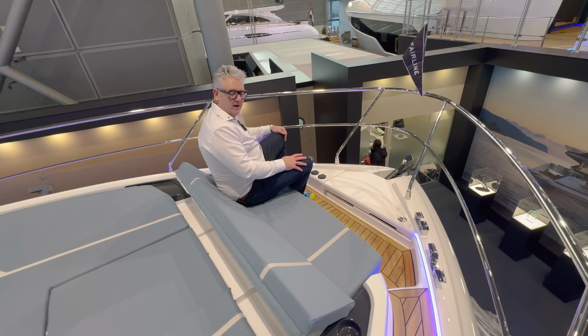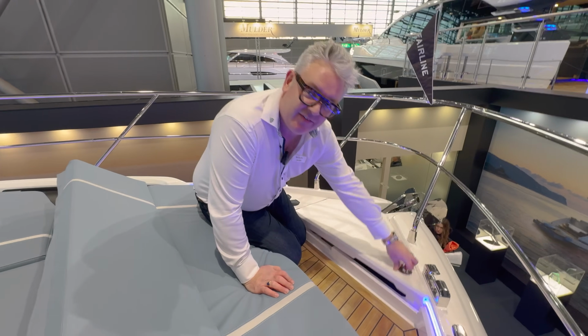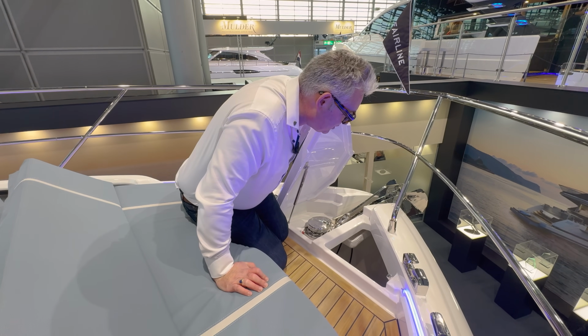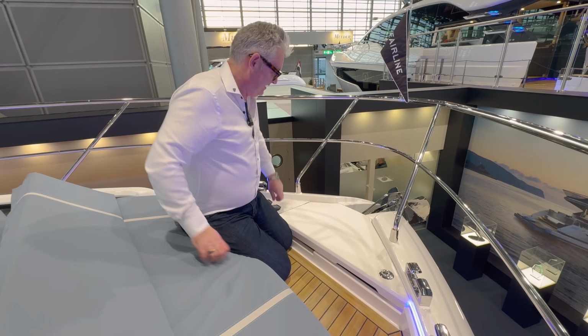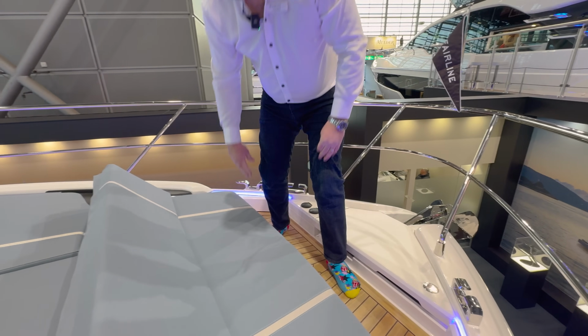Right, come and join me at the front. Do you know the other thing I checked? I checked to see if they'd put some decent anchor chain in. And do you know what? They have. They've actually put some stainless anchor chain, haven't they? It's nice, isn't it? Stainless anchor. And should we try the sunbed out?